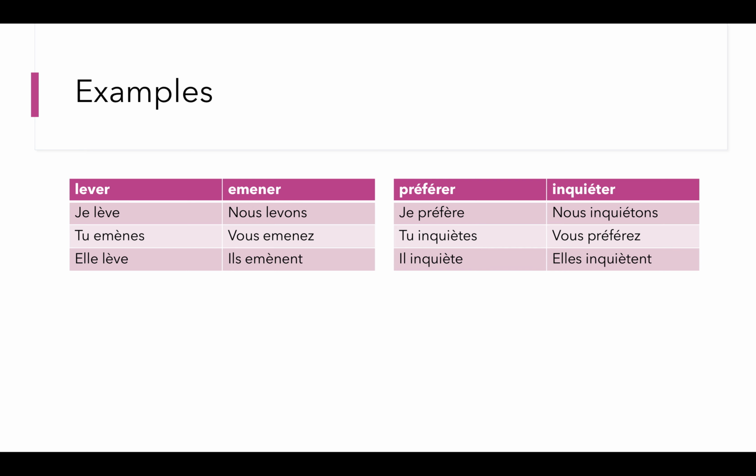Préférer, inquiéter, you see the accents going upwards, and we're going to flip it in the boot because of the way it sounds. Préfère, tu inquiètes, tu t'inquiètes is really the way it should be, but we're not going to worry about that right now. Il inquiète, nous inquiétons, vous préférez, elles inquiètent.